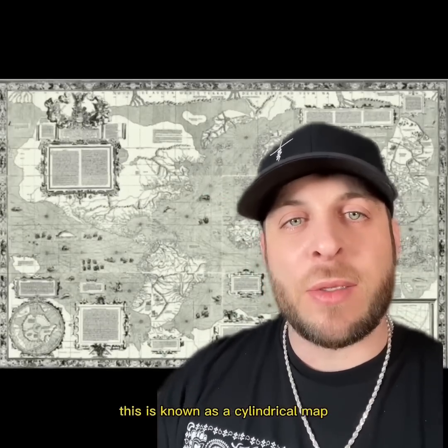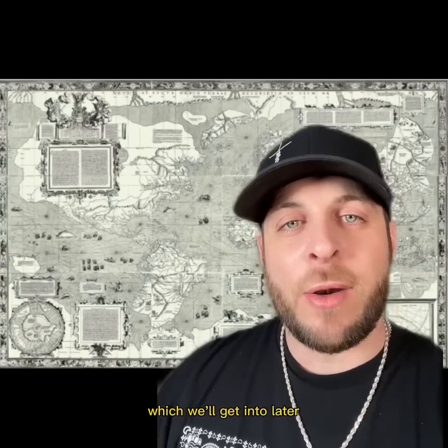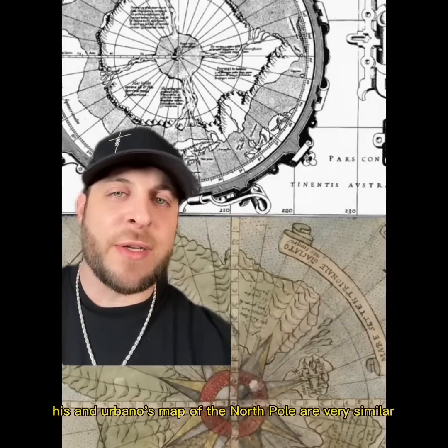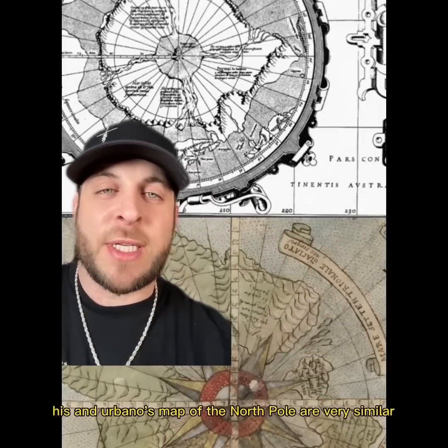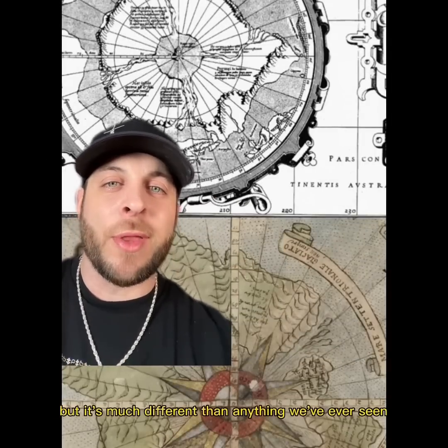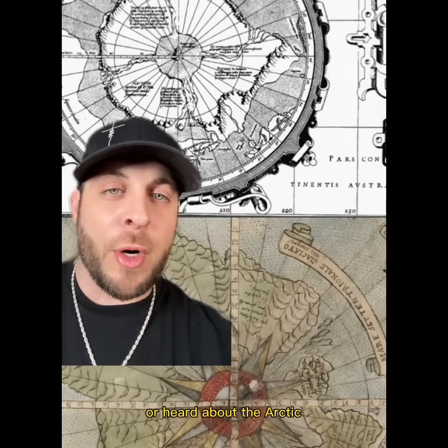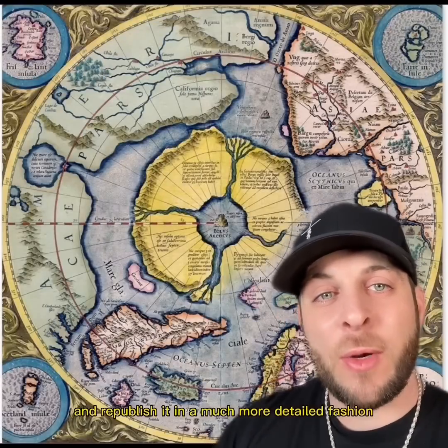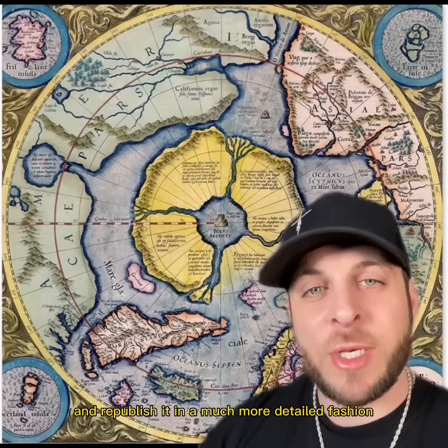This is known as a cylindrical map, which we'll get into later. Right now, we're going to concentrate on the North Pole. As you can see, his and Urbano's map of the North Pole are very similar, but it's much different than anything we've ever seen or heard about the Arctic. In fact, as a part of his atlas years later, Mercator would revise the North Pole and republish it in a much more detailed fashion. Later, this map would be very controversial and eventually be deemed fantasy. Regardless, I feel it's important to take note of what it represents.